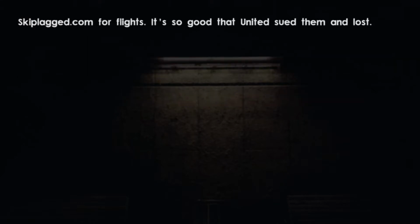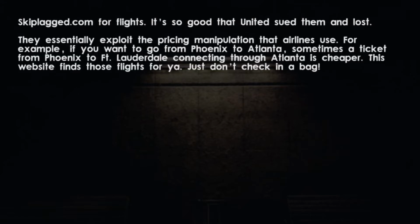Skiplagged.com for flights. It's so good that United sued them and lost. They essentially exploit the pricing manipulation that airlines use. For example, if you want to go from Phoenix to Atlanta, sometimes a ticket from Phoenix to Fort Lauderdale connecting through Atlanta is cheaper. This website finds those flights for ya. Just don't check in a bag.